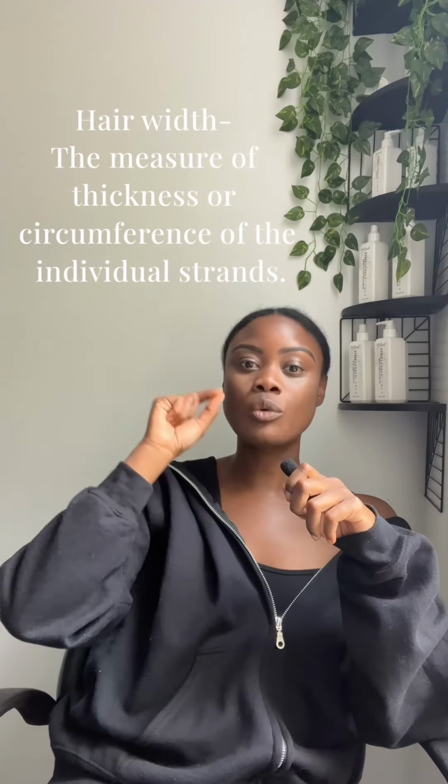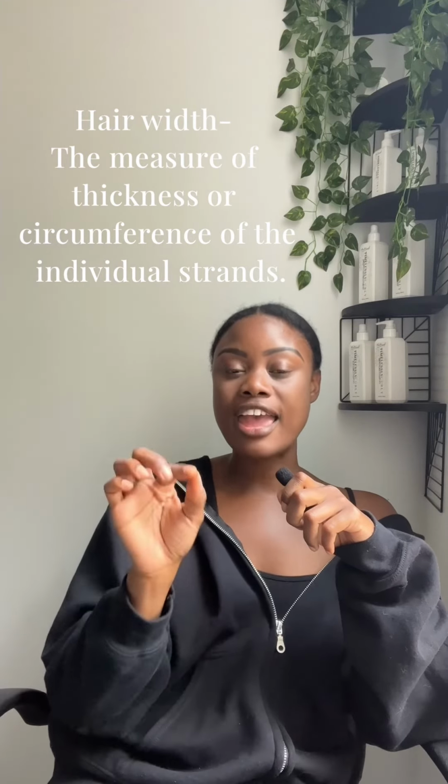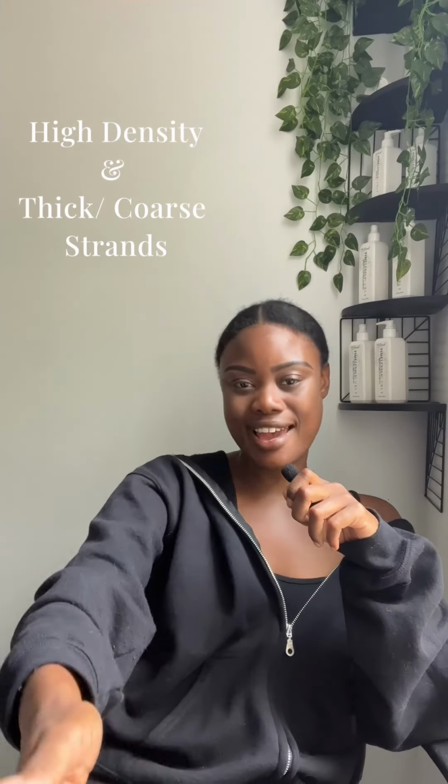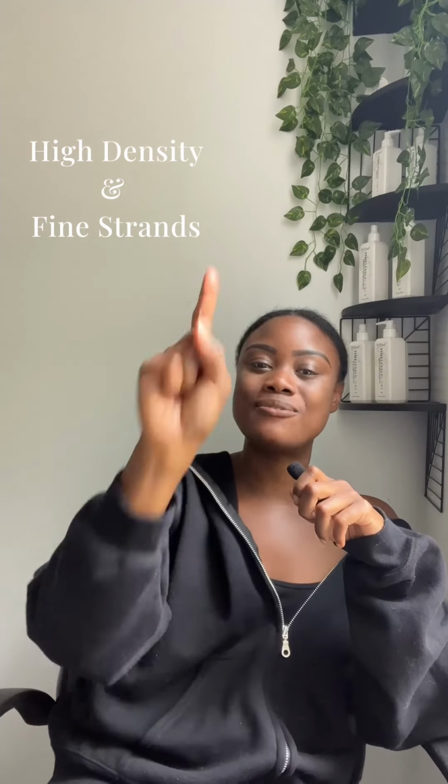So when you have fine hair, we're looking at those individual trees in that forest. If your trees are skinny, you have fine hair. If your trees are thick, you have thick hair. So you can have thick and dense hair. That's a lot of hair. That's a mane, right? But then you can also have dense hair, but each individual strand is fine. And a lot of people have that.